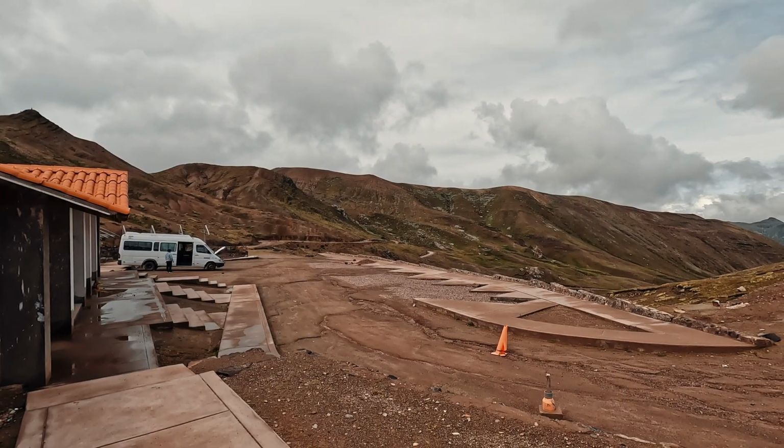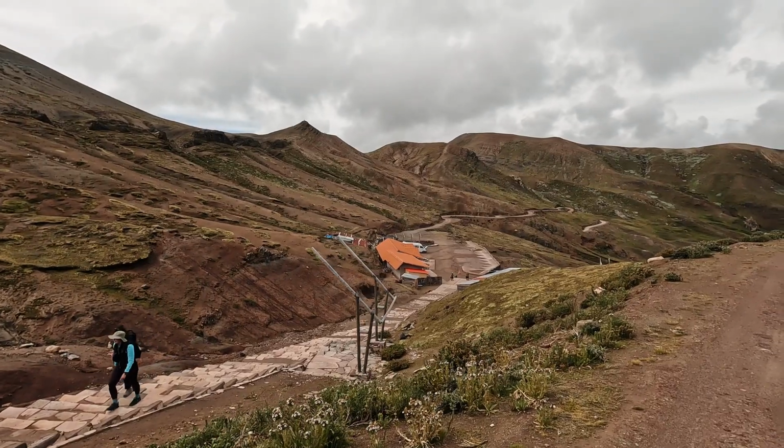We just reached the top where the bus just dropped us off. And apparently we are the very first people here at this place for today. We are at an altitude of 4,500 meters and I can already feel it. Breathing is already getting harder, but so far I'm okay.